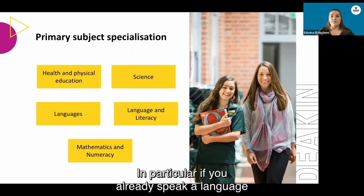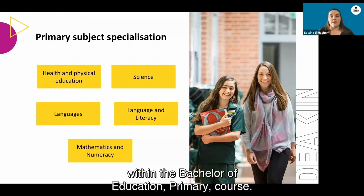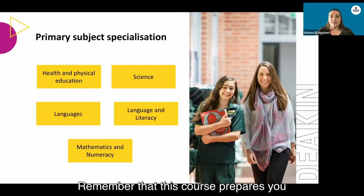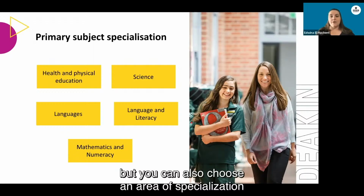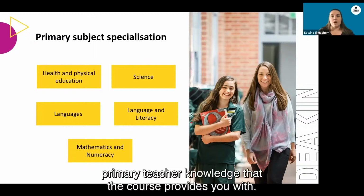In particular, if you already speak a language, you might like to talk to us about the languages specialisation and how you can build upon that within the Bachelor of Education primary course. Remember that this course prepares you to be a generalist primary teacher. So you will have studied science, you will have studied literacy, you will have studied maths, humanities, the arts, but you can also choose an area of specialisation as you go through the course and add to that generalist primary teacher knowledge that the course provides you with.